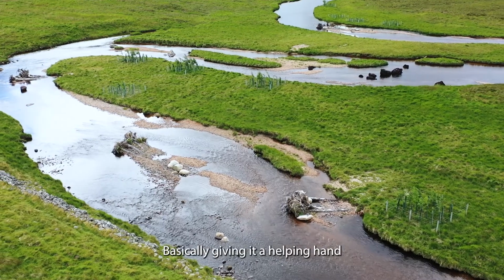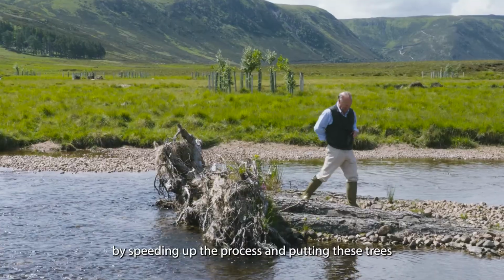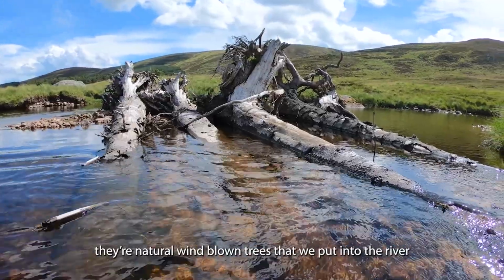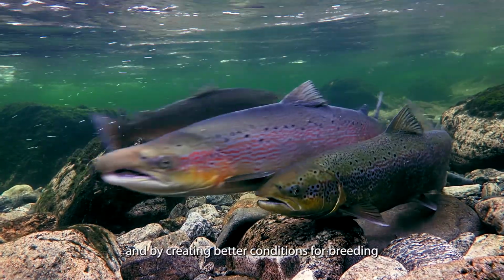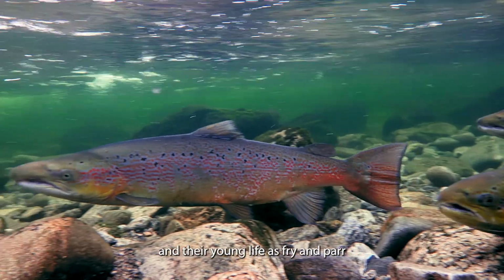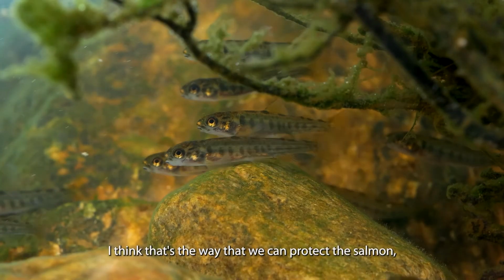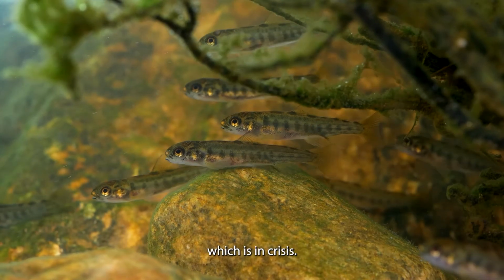Basically giving it a helping hand by speeding up the process and putting these trees, which come from here, they're natural windblow trees that we put into the river. And by creating better conditions for breeding and their young life as fry and parr and then smolts, I think that's the way that we can protect the salmon, which is in crisis.